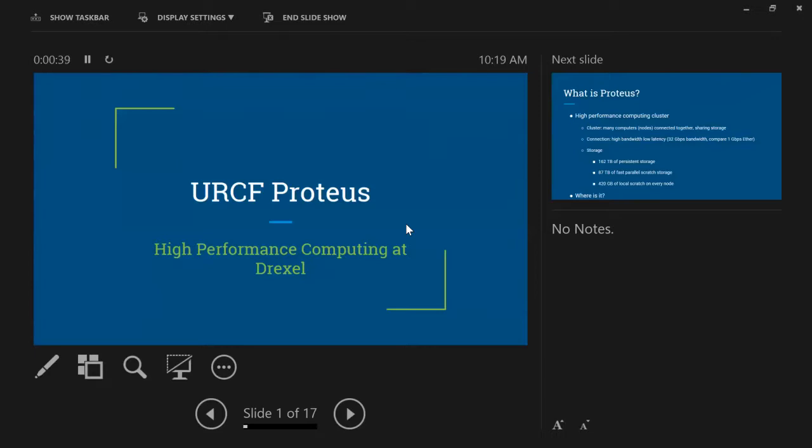So Proteus is our high performance computing cluster. We are sort of an oddball. Our accounts are not under Drexel One, so you apply directly and I grant your accounts. If you're faculty, it's basically a nominal procedure. I take the information because the Office of Research wants to keep track, and you get one.